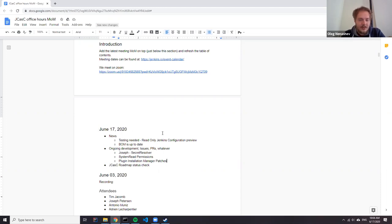So we'll just discuss news related to Configuration-as-Code in Jenkins, and then focus on ongoing development and other topics. I also wanted to discuss the JCASC roadmap status today, just to check whether we have all action items on the roadmap and whether we need to update statuses. And I guess that's it.